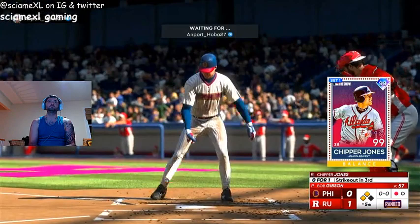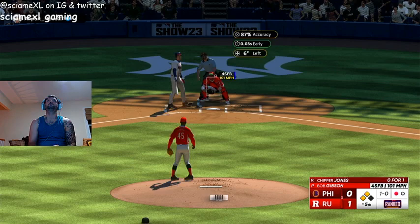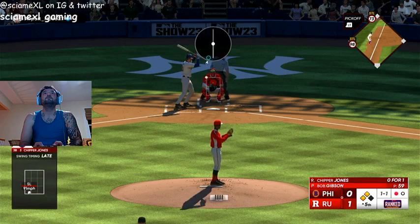And here is Chipper Jones. He's 0-for-1. Infield comes in now. That misses. And that's ball one. Ball one, no strike. One down. Runners at second and third.